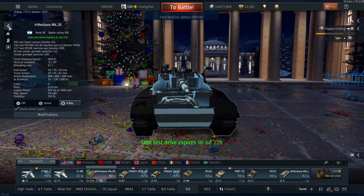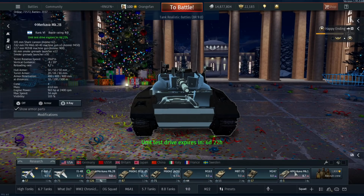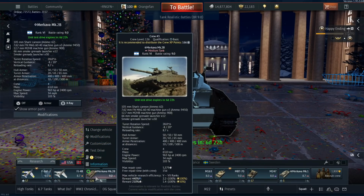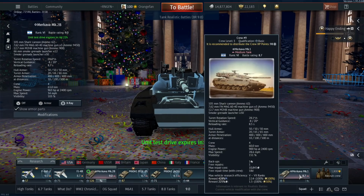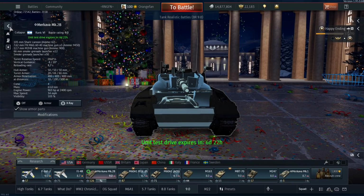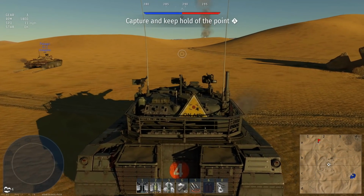But there you go. I think we should get this into a battle. It is effective at researching tiers 5 through 7. And the original one is also tiers 5 through 7, so it gets a slightly better reward. You can see 440 for RP and 210 for Lions. And the original gets 428, but a better reward for Lions. So, if you want to make Lions, go with the Mark 1. If you want to make research, go with the Mark 2B. Okay, let's take it into some battles. Okay, here we are.